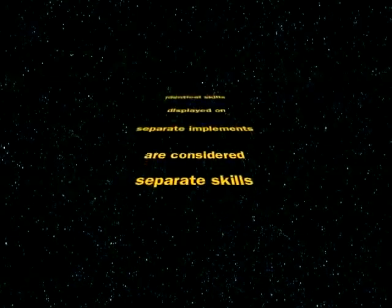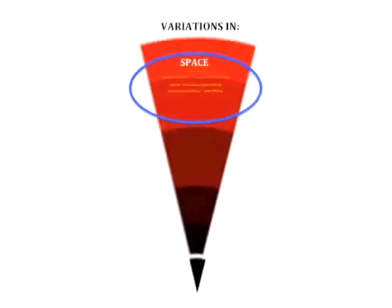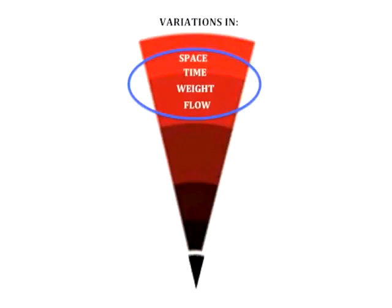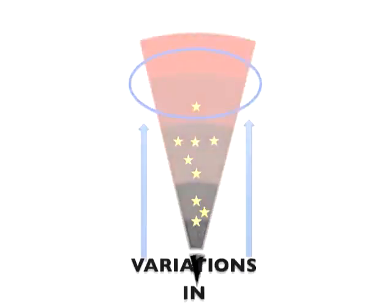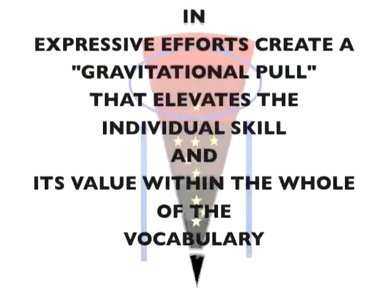What I like to do when thinking about this is also create a space where skills have been heightened because of the variations around the expressive efforts of space, direct and indirect, close or extended; time, slow or sustained, through fast or quick; weight, light and soft, through forceful and strong; and flow, from free to bound. The individual analysis captions have a heightened awareness of these expressive efforts and the dynamic range explored by the variations of these efforts. Space, time, weight, and flow.